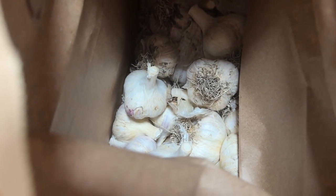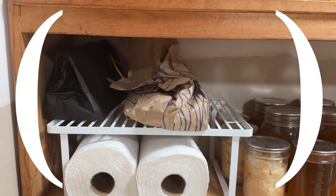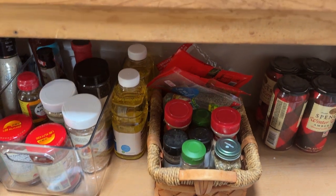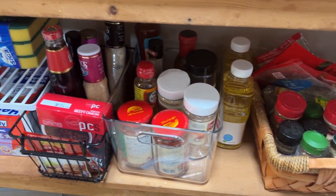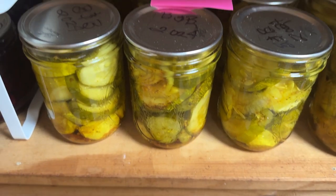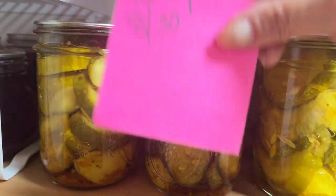This year's garlic. The last of the potatoes. Of course, these are not the ones that we let the cats hatch. Now I can see the spices I have and hopefully we'll do less of buying duplicates. What I really need to do is come down here and do a paper inventory that lives upstairs so that every time we bring something up there, I can just scratch it off the list. These are the sweet hots that we made out of Cora's cucumbers.